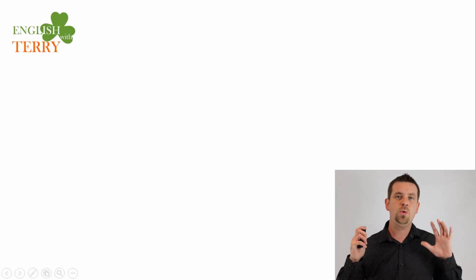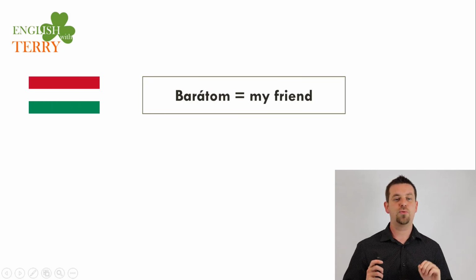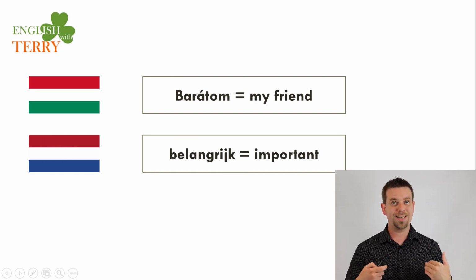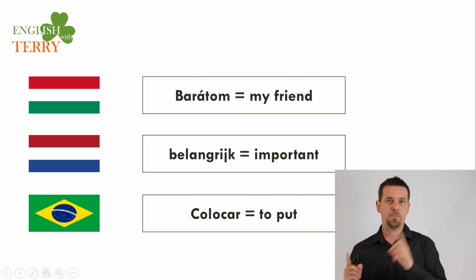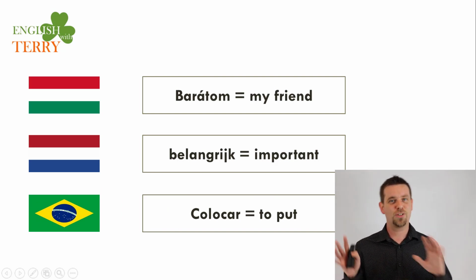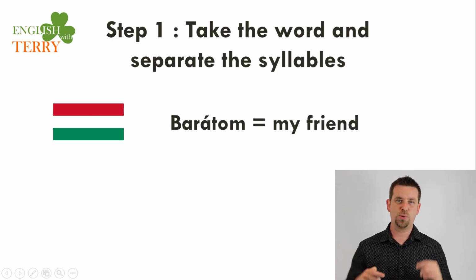So I want to give you examples of 3 languages I am learning: Hungarian, Dutch, and Portuguese. One is barátom, which means my friend in Hungarian, belangrijk, which means important in Dutch, and colocar, which means to put in Portuguese. Sorry, it's a Brazilian flag. I learned Brazilian Portuguese. Sorry, Portuguese friends. So let's start with the first one, barátom, which is my friend.